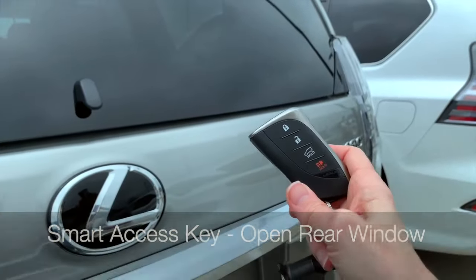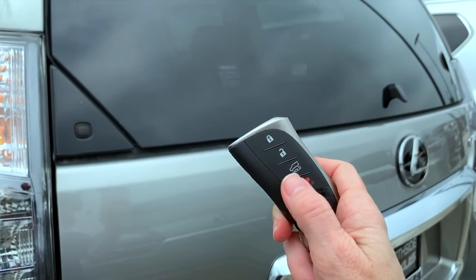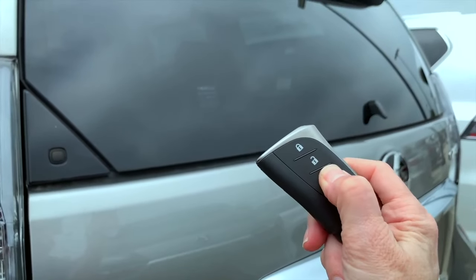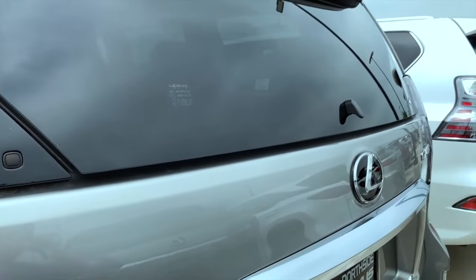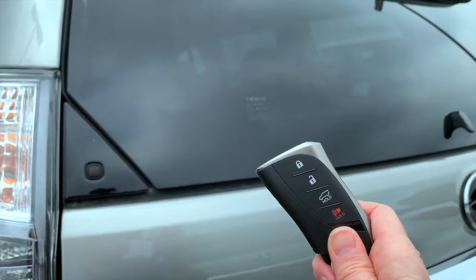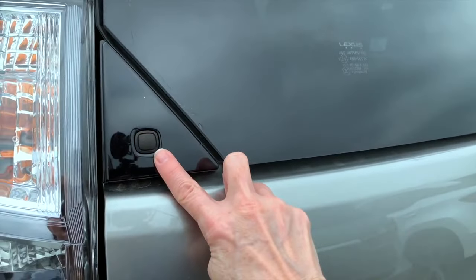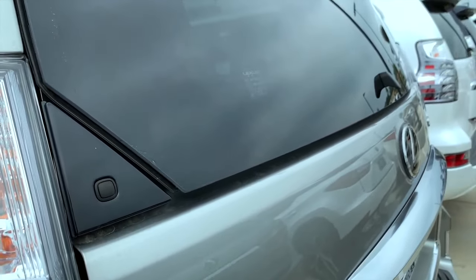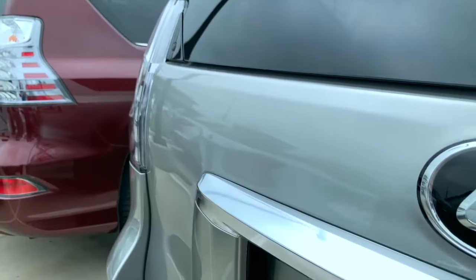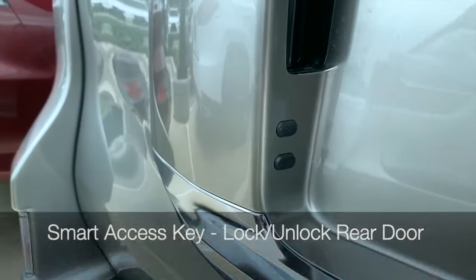To open the rear glass with the smart key, you have two different options. If you want to push the button on the key, just push and hold. It'll pop open, and then you can manually open it the rest of the way. Another option for opening the rear glass is just to keep your smart key in your pocket or your purse. Push the black button on the far left-hand corner. It's going to release the glass, and then you can open it again. Nice and simple.